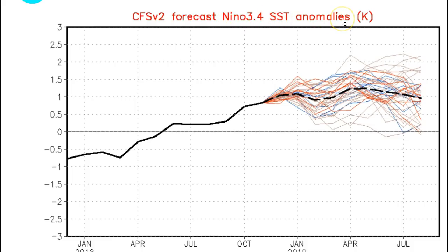And then finally, this model, no different than any of the others, the CFS model, Nino 3.4 sea surface temperature anomaly forecast. Well, the model is saying, let's say right there is November 15th, and it's saying temperatures are 0.85. It's not there. We know that to be a fact. It's down about 0.5. And the model says temperatures are maybe going to rise a little bit, drop off a little bit, maybe rise a little bit more, but toggle right around, let's say, 1 degree above normal, give or take.